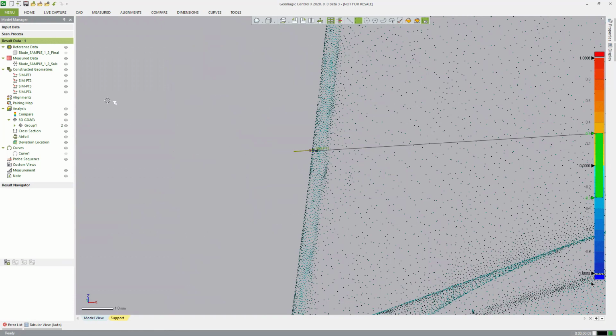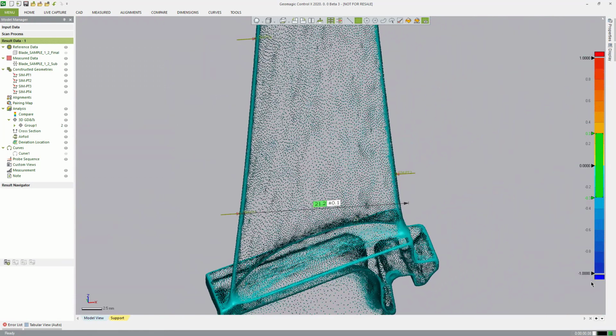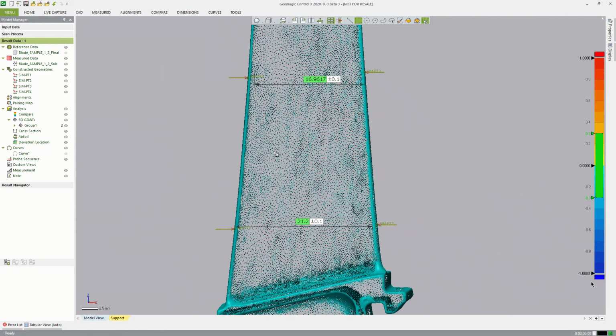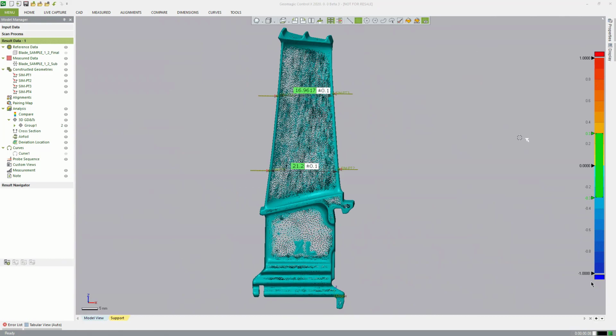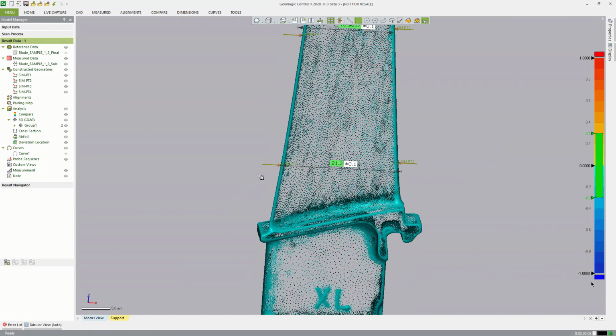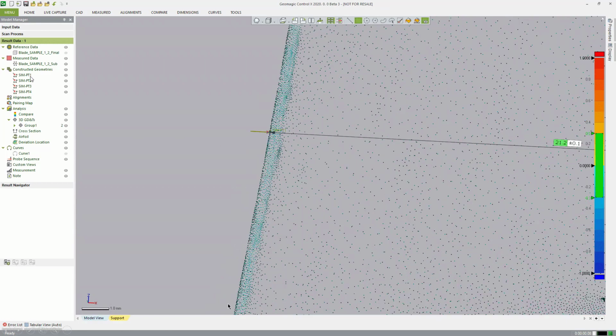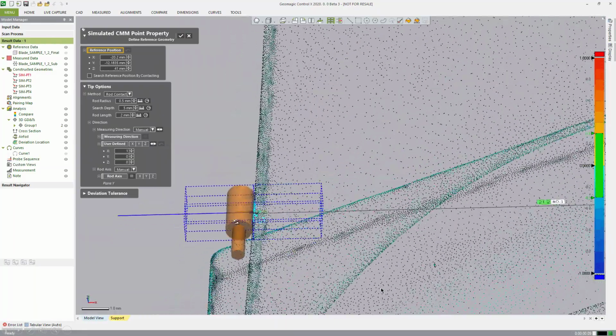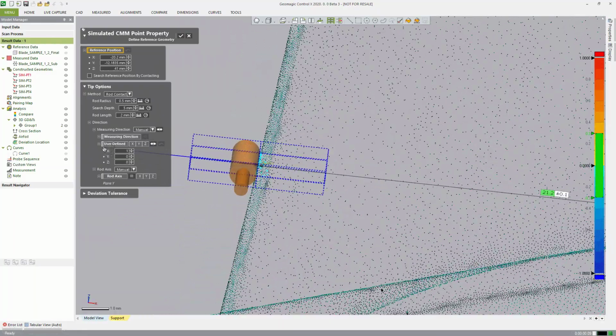So you can use these simulated CMM points to create alignments. You can make dimensions off of them as you see here. And then we can even use them for a lot of other things as well, such as construction objects for features. An example would be selecting a few probed objects like this and creating a plane from them.